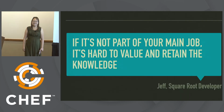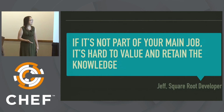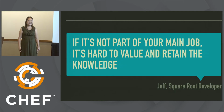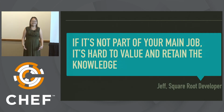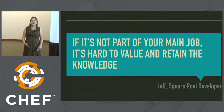So I was talking to Jeff, one of our developers, a few weeks ago, and I remember this quote because I thought it was really interesting. He said, in relation to working with Chef, if it's not part of your main job, it's hard to value and retain the knowledge. And I found this interesting because Jeff is a developer that has by far and large contributed the most to our Chef code. And if he felt this way about Chef and DevOps, you can be sure that almost all the other developers felt the same way. And at Square Root, we found a good way of tackling this problem is just to have better documentation that's easy to refer to, that developers can constantly refer back to as they're working with Chef and DevOps.